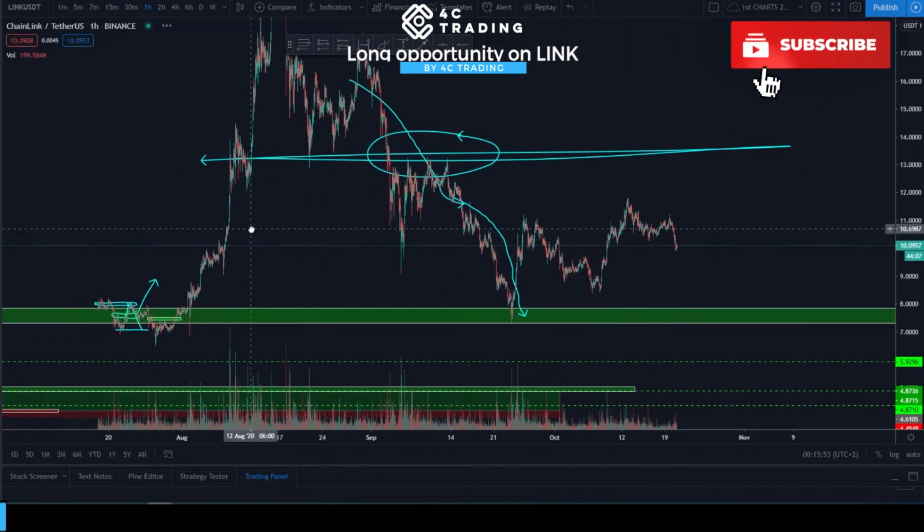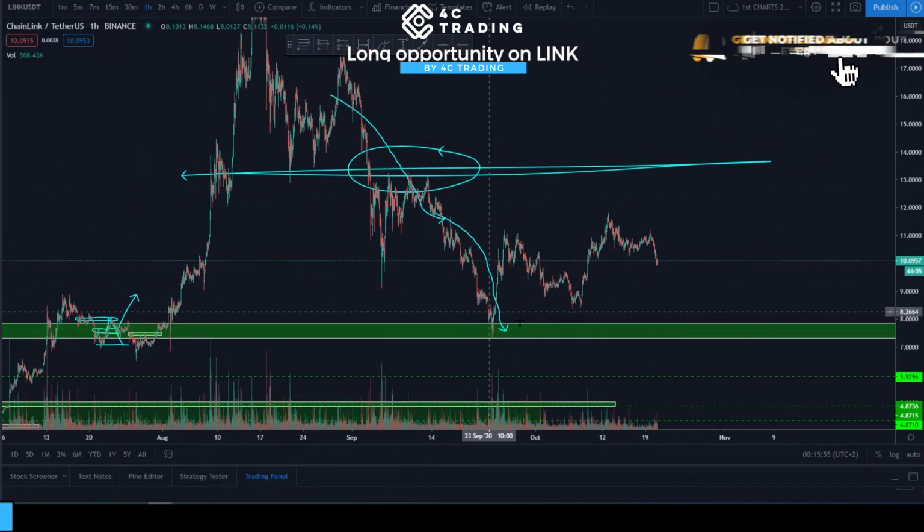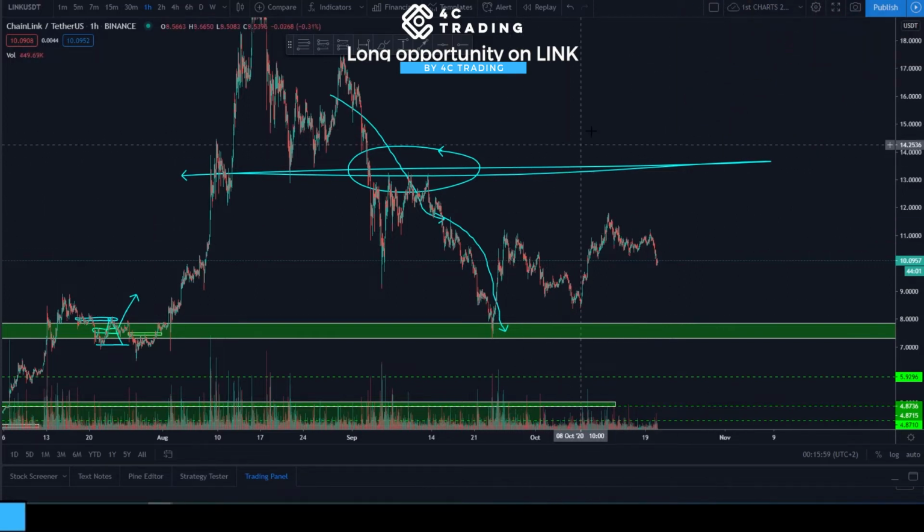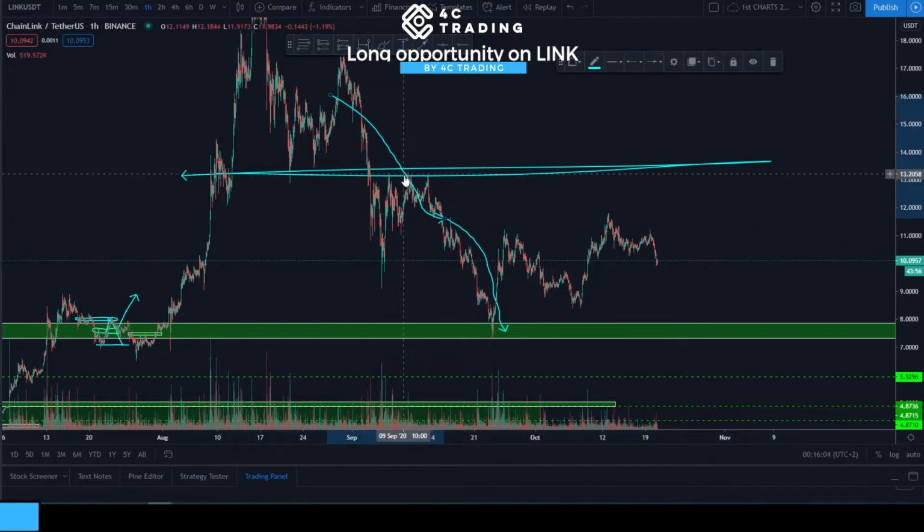So for Link, we actually had an area here waiting for it to be hit for quite a long time, and then had an absolutely fantastic reaction from it. And now it is actually coming for round 2.